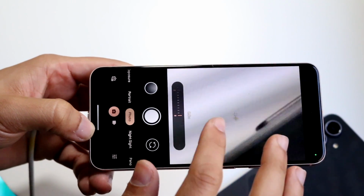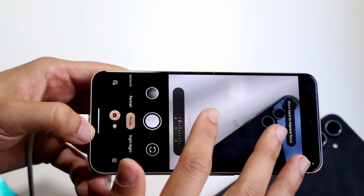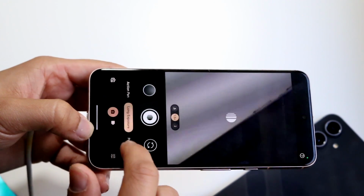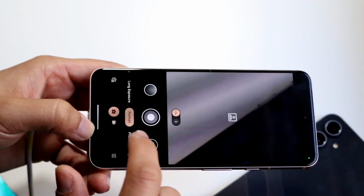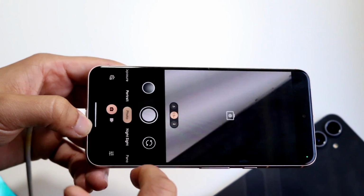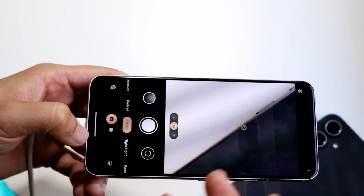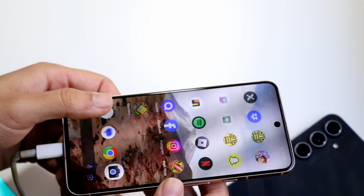But on this one, you are getting 8x zoom and 0.6 or 0.5x zoom on the outside, which is nice to have. Portrait mode, long exposure, action pan. It's a good camera, but once again, I feel like Google could be doing a tiny bit of a better job here. I feel like we're still stuck in this really weird phase where this camera is not as good as it could be, in my opinion.